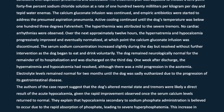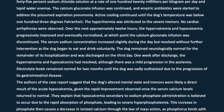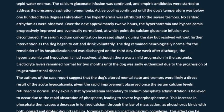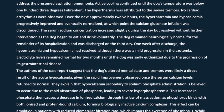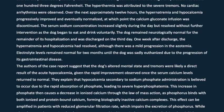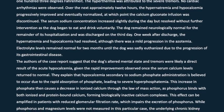gluconate infusion was discontinued. The serum sodium concentration increased slightly during the day but resolved without further intervention as the dog began to eat and drink voluntarily. The dog remained neurologically normal for the remainder of its hospitalization and was discharged on the third day. 1 week after discharge, the hypernatremia and hypocalcemia had resolved, although there was a mild progression in the azotemia.